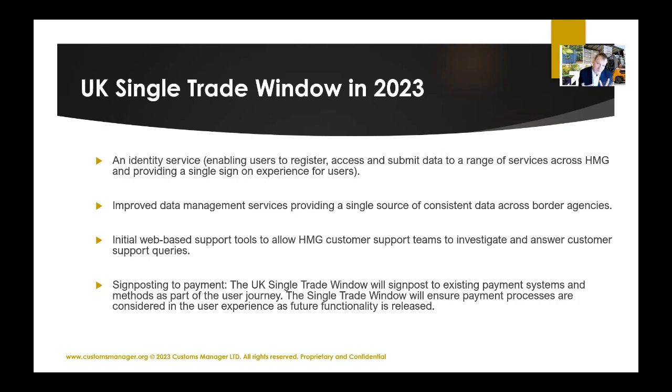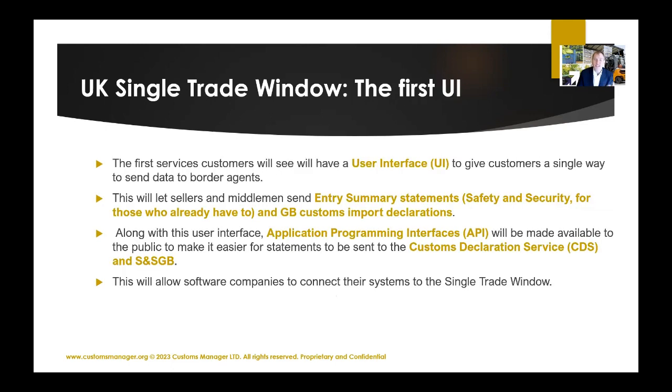So it's the first starts, right? The user interface will be provided. You get to have an account. You will then be able to identify yourself and start moving the data, right? And the key highlight here this year will be the UI. Okay, when we get to the user interface, then this is basically the first step.